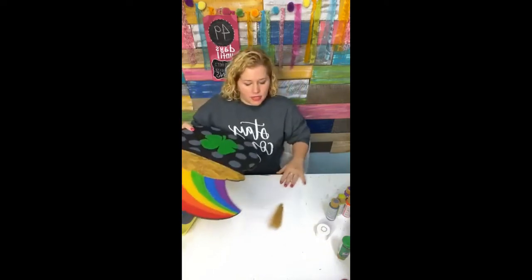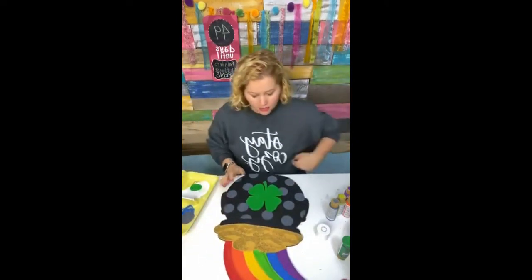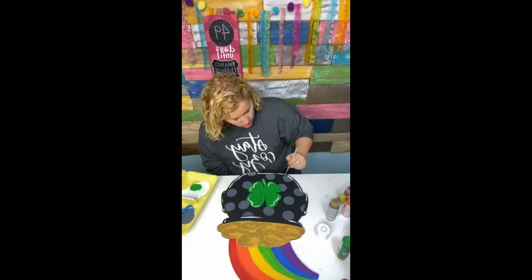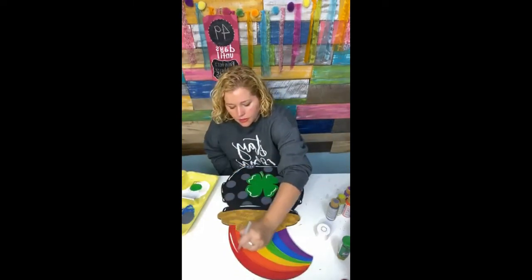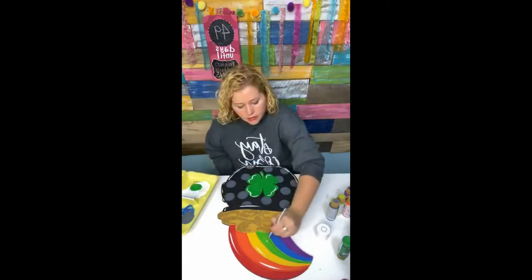Afterwards, like tomorrow sometime, I will take this outside and put a really good clear coat on top of it so that that glitter won't go anywhere. It will stay on real good. Okay, I'm totally just randomly putting accents on here. And then we're going to do a little bit on our rainbow to make it look shiny.